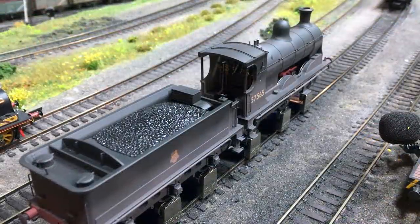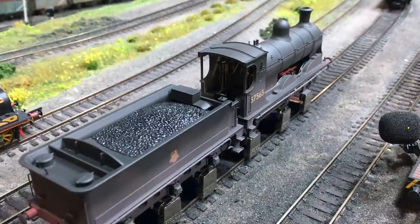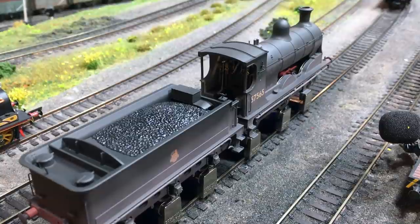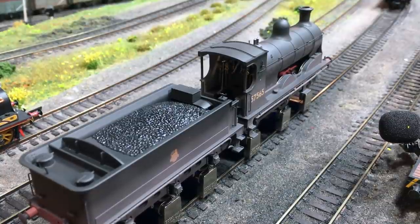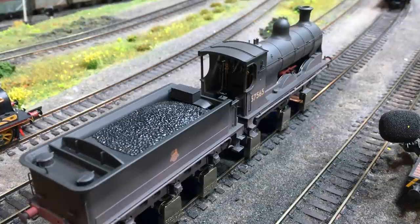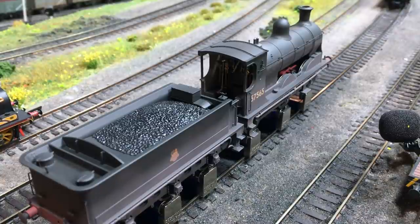The sound program on this locomotive is actually very, very comprehensive. We've also got a number of features which are reliant on other features. So, for example, the firebox flicker effect is dependent on opening and closing the firebox door. There are different functions depending on whether the locomotive is in motion or stationary. So, what we're going to do is just open the firebox doors.